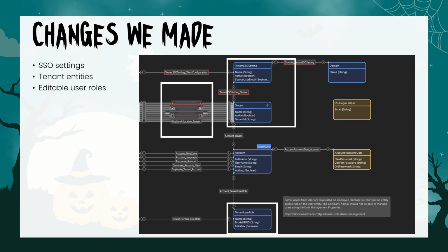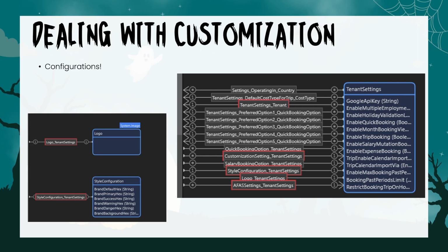Okay, so this was our basic setup in which we could actually create the entire application multi-tenant. But from there we also had to deal with some customizations, because dealing with companies with complex processes, some of them always have some kind of customization. And the first way we dealt with this is we would look at every single problem and every single feature we built. Okay, can we make it configurable? And that's how we dealt with most of the things.